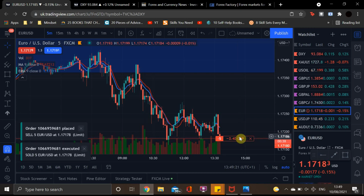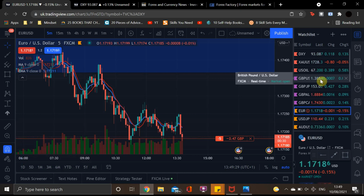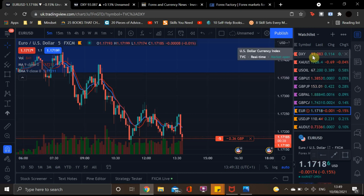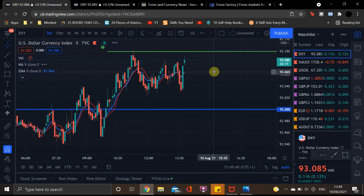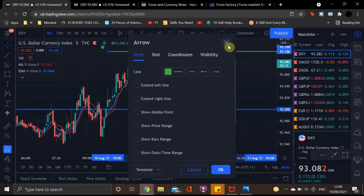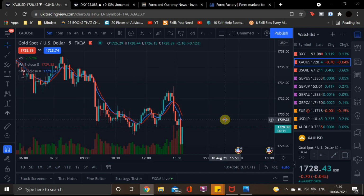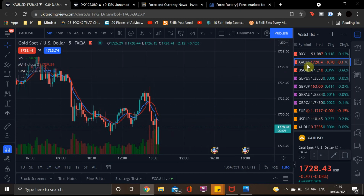So yeah, I've gotten in, and I have a good feeling about this trade. I think GBP USD was a bit risky. The patterns were telling me to go up. However, DXY was going up, so it was a bit of a mixed bag. And you know what? If I see it break out here, I might get in for a gold trade.